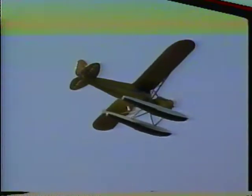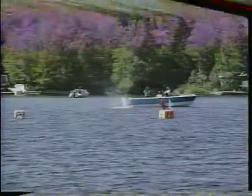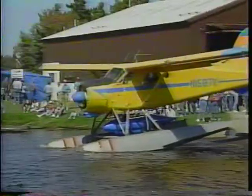Another one of the fun events is the water bomb drop. Here the goal is simple: be the closest to hitting the target. The rules say you're supposed to stay 200 feet above the water, but some guys don't know much about rules. And being a judge can be a little hazardous. Maybe they should put the boat on the target.